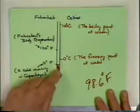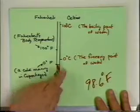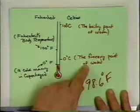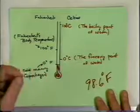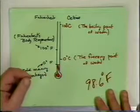So what he did was he went into the laboratory and he measured the freezing point of water. Now, by the way, if you want to know how that's done scientifically, you put a thermometer into a tube of water and you keep adding ice to the water. And as the ice is being added, the temperature comes down because the water is cooling off.